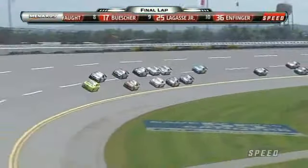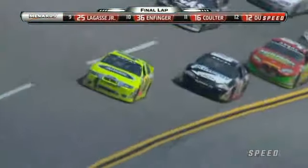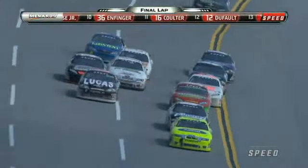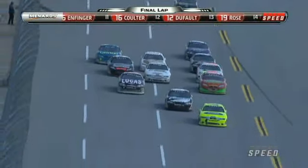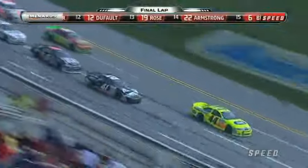Ty Dillon looks to the outside. He's got to do something. It opens up the bottom for Hudson. Here they come out of turn number 4. Kimmel, the closest to the start-finish line. Dillon makes his move to the outside as they close in on the tri-oval. Does he have enough time?